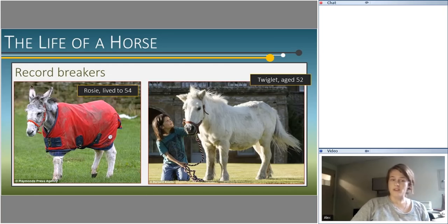Donkeys and ponies also can live a long time. This is Rosie the donkey. She lived to age 54. And then Twiglet, last time I checked, was also still alive and living in the UK and still giving pony rides. So a lot of record breakers out there, and I think this will continue to be the trend that horses are living longer and longer.